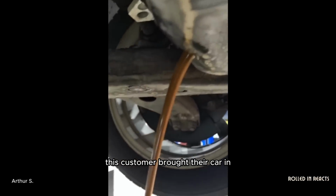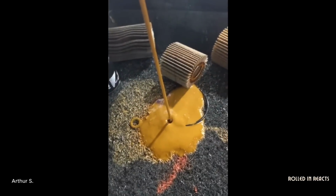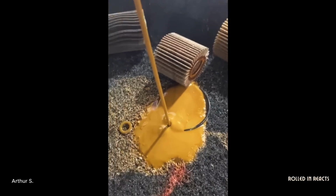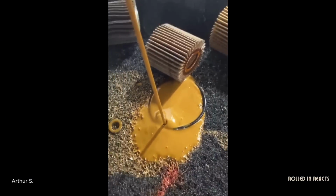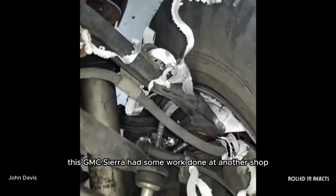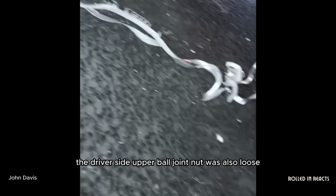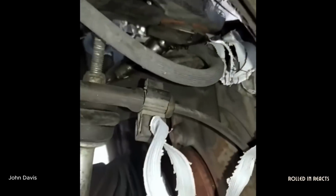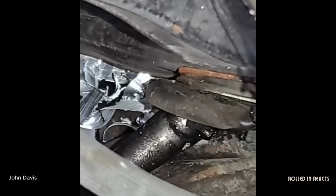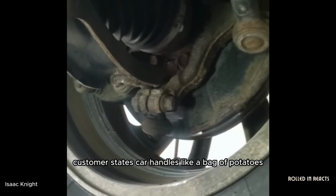This customer brought their car in with some extra caramel drizzle. Apparently, this GMC Sierra had some work done at another shop, and according to the mechanic, the driver's side upper ball joint nut was also loose. Customer states, car handles like a bag of potatoes.